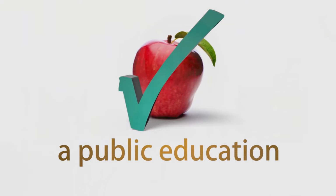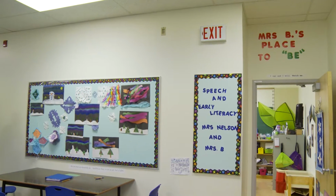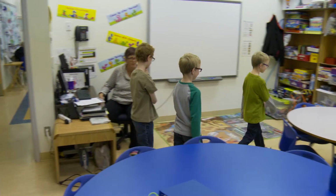This year, 2 storage rooms at Fleetwood Bawden Elementary School in Lethbridge have been successfully converted into multi-sensory rooms designed to help students cope with the hectic pace of school life. When students enter Mrs. B's Place to Be at Fleetwood Bawden, they enter a calming room designed for quiet activity, peace, and tranquility.